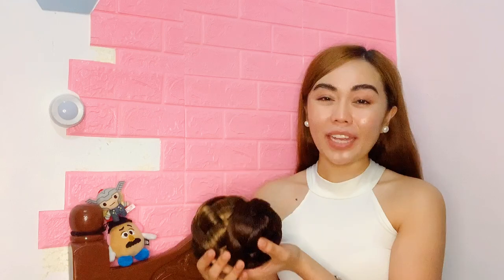Speaking of hair color, so okay lang ba na may hair color ang isang flight attendant? Opo naman, yes, pwede, but it depends sa airlines kung anong color yung ina-allow nila. For us in Cebu Pacific, it's black and shades of brown.